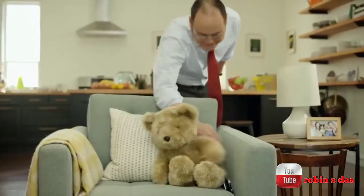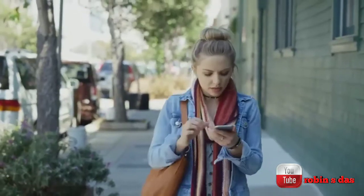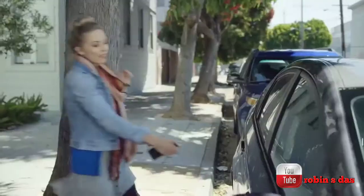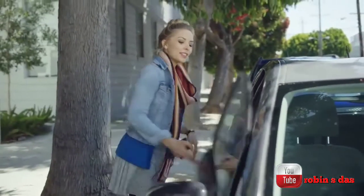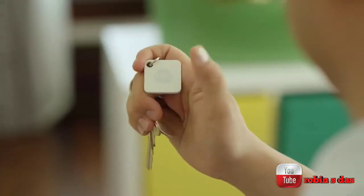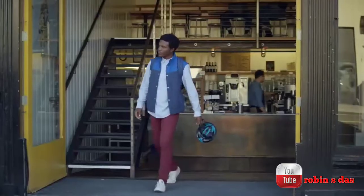Ring TileMate to quickly find your remote control. Or use the Tile app to retrace your steps and see where you left your car on the map. If it's your phone that you're looking for, just press the button on any of your tiles and your phone will ring, even on silent.